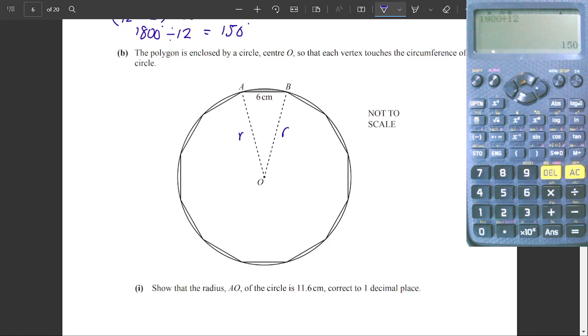Okay. Now remember that each angle is 150 degrees. If we're going to be dividing each slice like this, it means we need to halve each angle, giving us each angle here at the base of this triangle is 75. 75 plus 75 is 150. If we subtract that from 180, that will give us this angle over here.